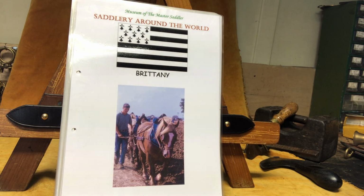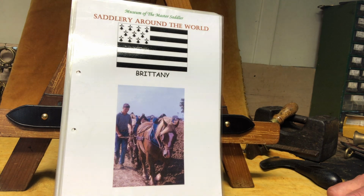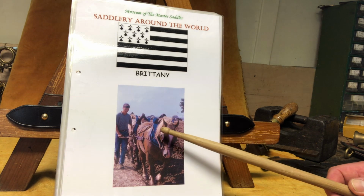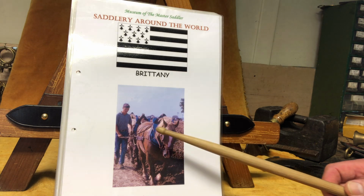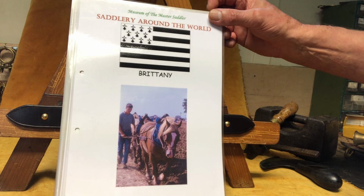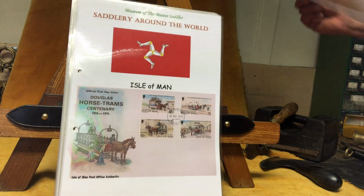There's a collection here. For 3 years I lived in Brittany and I love the Breton horse. They're very powerful, huge, not so much high but body-wise, brilliant horses for this sort of work. And you can see how they actually paint the collars, the blue and the heavy chains. I'll do a separate video on the Breton at some other time.